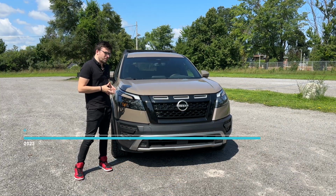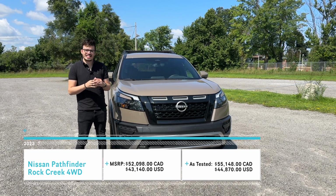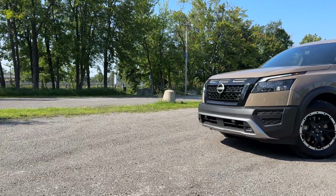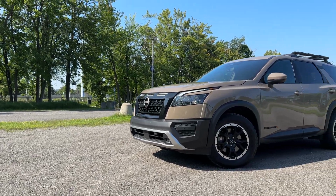So some of the highlights that we get when we order the Pathfinder Rock Creek are these unique 18-inch wheels with a bead lock design, unique tubular roof racks, you can see them right back there. And the color that we have this week is called the Baja Storm.